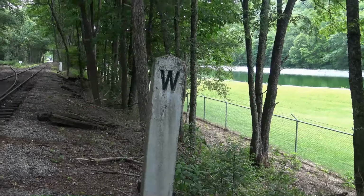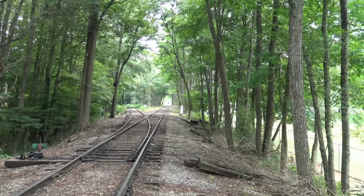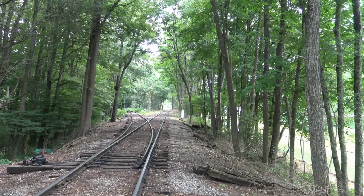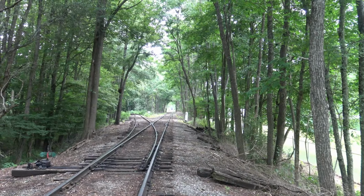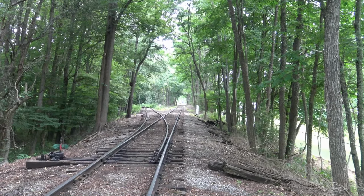That W on the post stands for that circular triangle where they reversed the train going into the Durbin station so they could back the cars in, and they came and reattached the engine backwards to the cars. And I talked to one of the engineers on the train.